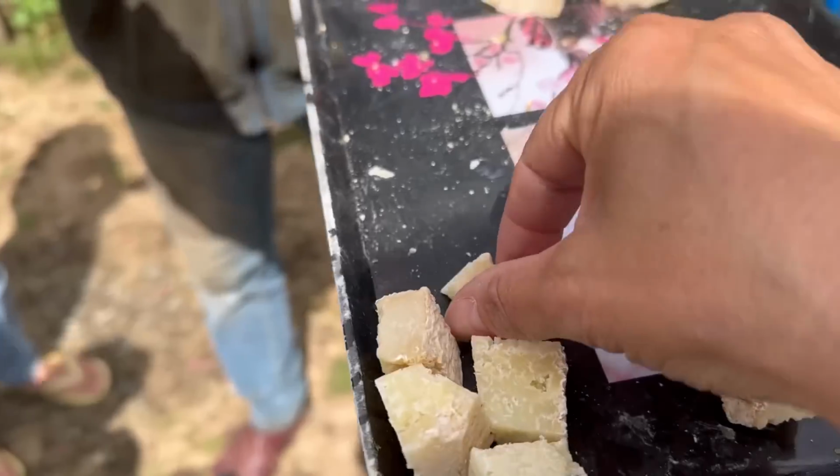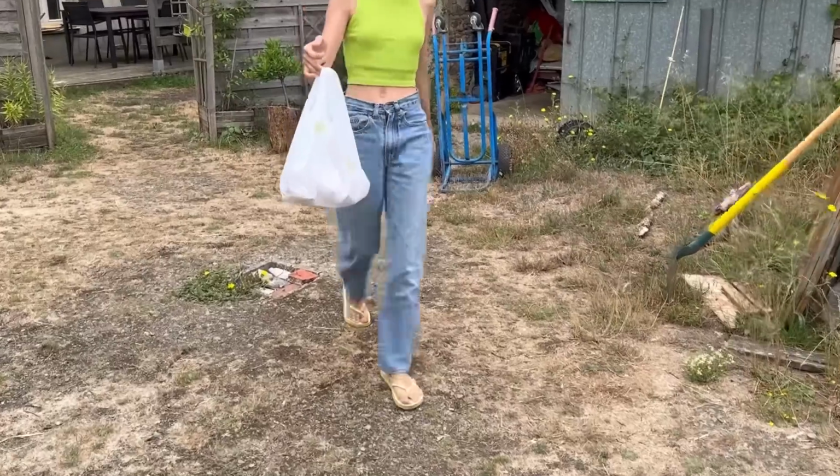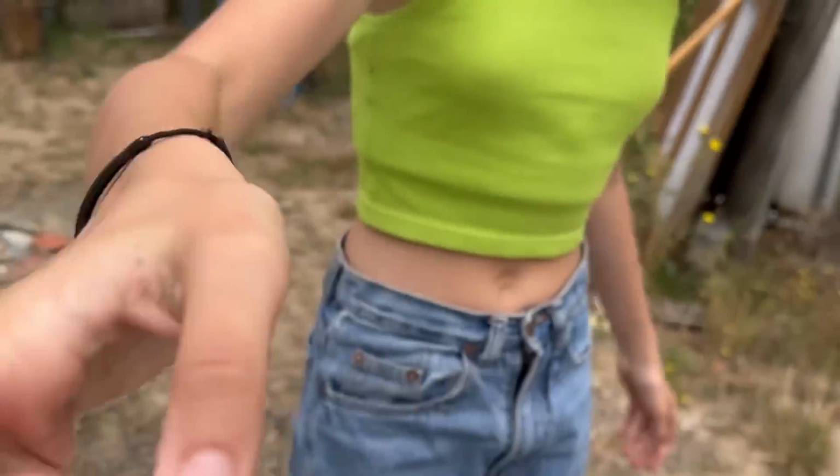We tried some of the tome and it was delicious. And of course, we couldn't leave without buying some to take home. We're gonna have a fantastic cheese platter tonight.